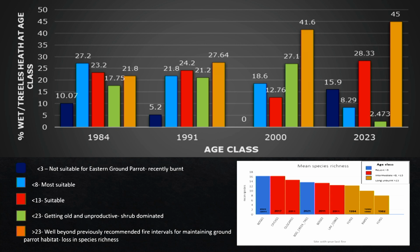You can clearly see the distribution of age class shifts coming into the year 2000. This corresponds with the millennial drought, which likely influenced planned burning at the time. So no recently burnt heath regenerating, and a big spike in ageing heaths older than 23 years since fire. In 2023, there's some new heath coming in as a result of wildfire and winter planned burns in recent years.